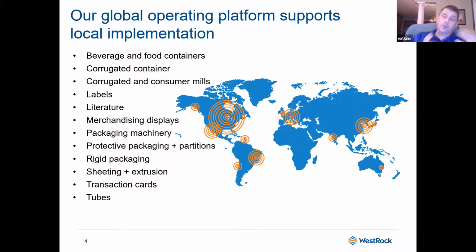So we're worldwide. We talked about the 300 different facilities, and here are all the different markets that we're in. We're in beverage and food containers. We talked about the cardboard boxes and all the pizza boxes that we make. So that covers food and corrugated containers. We're going to look a little closer at the products, but we're also in merchandise and displays. We're also in paper bags, extrusion, transaction cards, tubes.